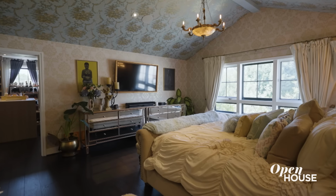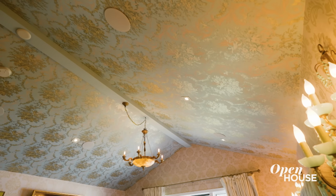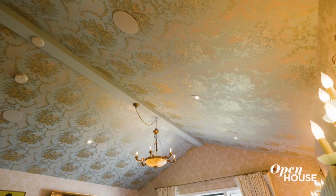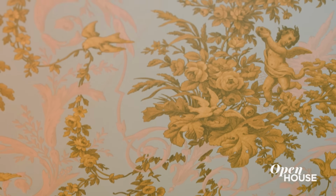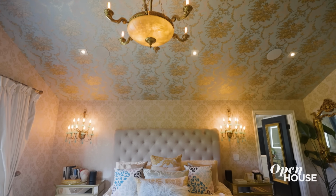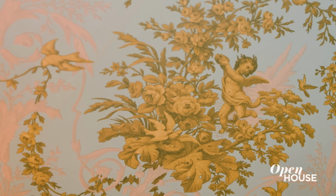Voila, here you are, the cherry on top. My personal sanctuary, the place that feels like a little slice of heaven. And I decided to wallpaper the ceiling because I want to look up and see the cherubs who are frolicking in florals. And it's a soft color, but also puts in a little bit of that gold texture that I like. It gives a little dimension to the ceiling.